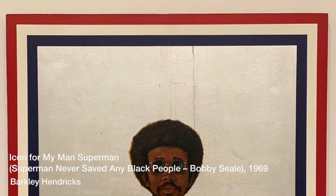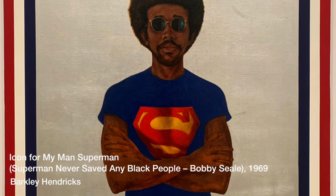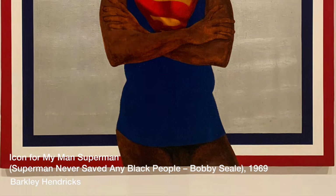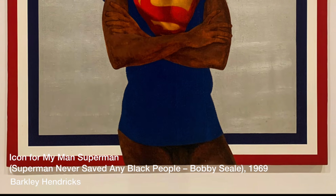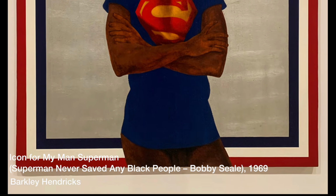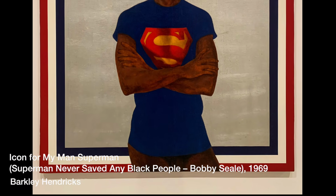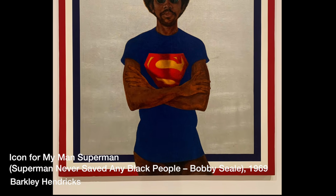Cruising into the next gallery, you're welcomed by the smooth and cool of Barkley Hendricks, who with 4 large works takes the lead in the space. The first of the Hendricks works you come across is Icon for My Man Superman. Superman Never Saved Any Black People, Bobby Seale, 1969. A portrait of the artist standing confidently against a heroic silver background, almost presenting himself as a packaged children's toy with the I'm All the Hero You Need moniker.